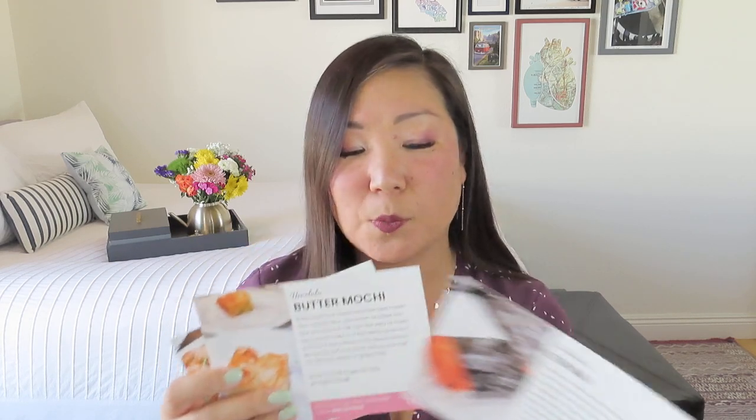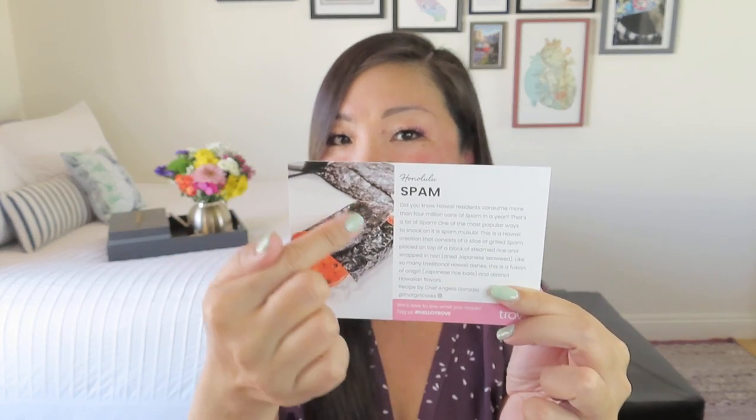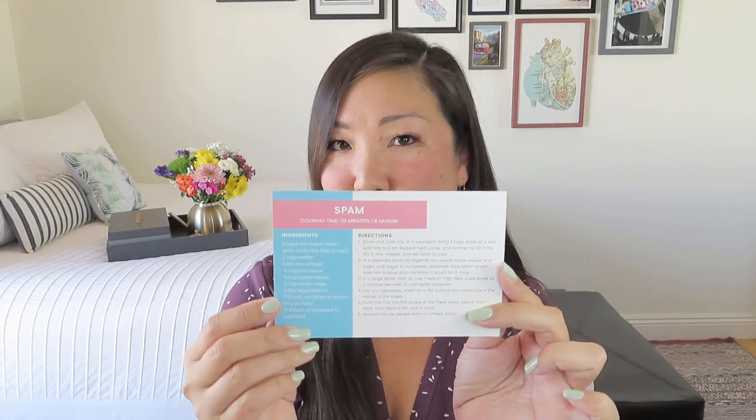So absolutely. What's really nice is that with those recipes, and there are usually three, so you can create an entire meal, they do include these nice recipe cards, which is great. They tell us a little bit about it. They give us a nice image of it. Yes, that is spam musubi, or like I like to call it, spam sushi, because it's on a bed of rice and then has that nori wrapped around it. And then they have the directions on the back.